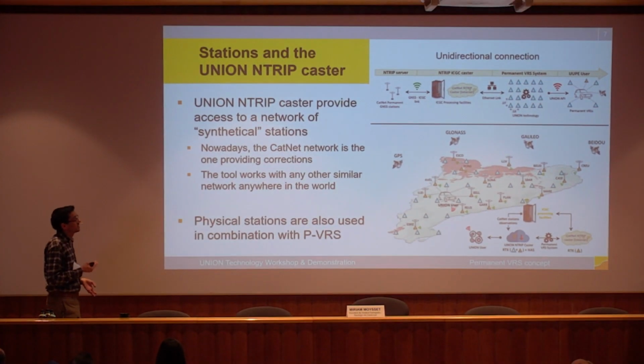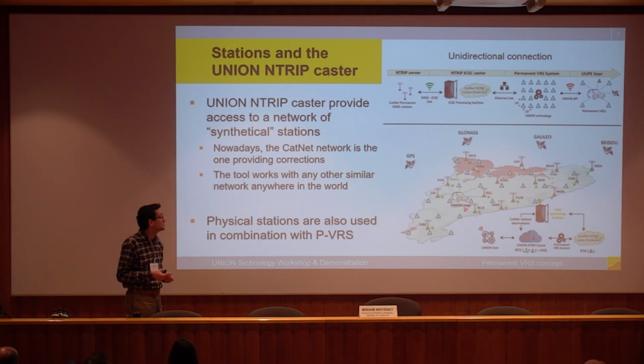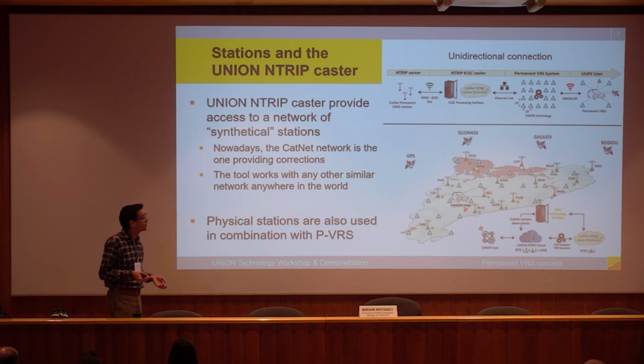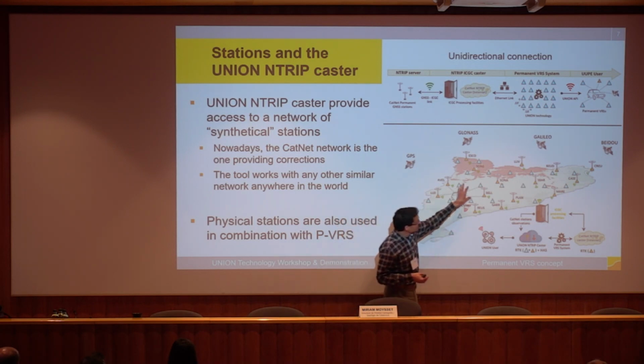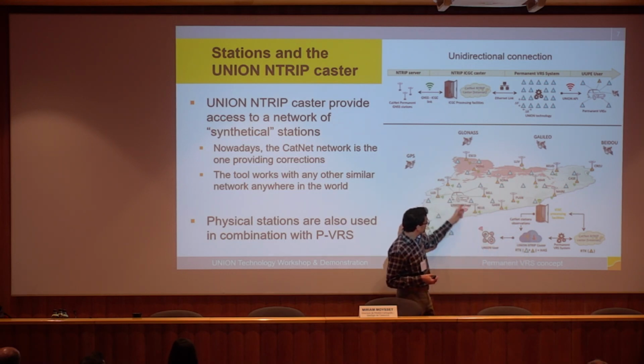Nowadays, as I said, the CANDEN network is the one providing the corrections, but the tool works with any other similar network anywhere in the world. We're just using standard formats, so you can spread it all over any other place which is using similar services to what we're using. Obviously, physical stations are also used in combination with the permanent ones. You can see here the infographic showing the grid of permanent stations, also with the classical stations. This data is all going to the Union Ntripcaster, which is then made available to the user.